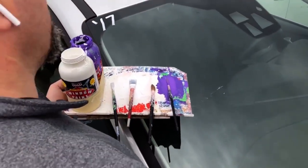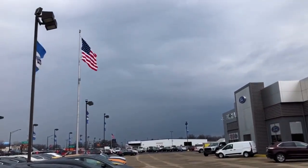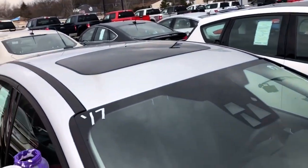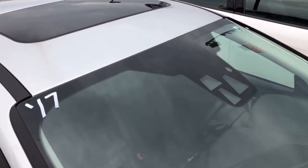Not sure how much longer we're gonna be able to do this because that might be coming through, but we're gonna paint as long as we can. As long as the paint's dry before it starts to rain, we should be good. So we just have to monitor that a little bit. Here we go. We'll continue on.